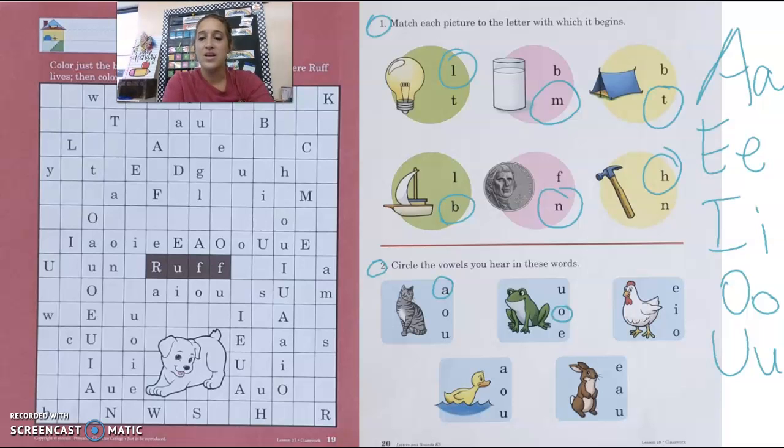Good. Next, we have a picture of a hen. Hen. Which letter says eh? We have to be careful here. Good, the top one. Remember, that was tricky because we had the letter E and the letter I both as an option. But I says ih, and E says eh.